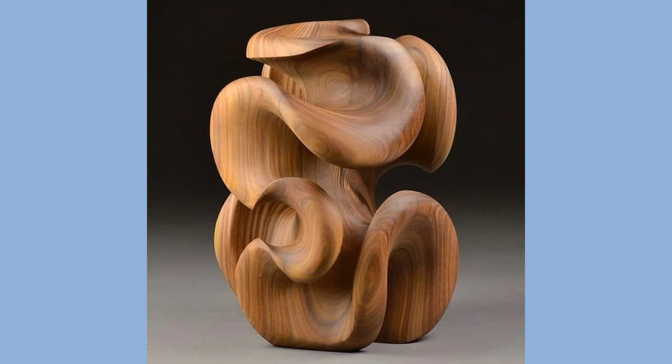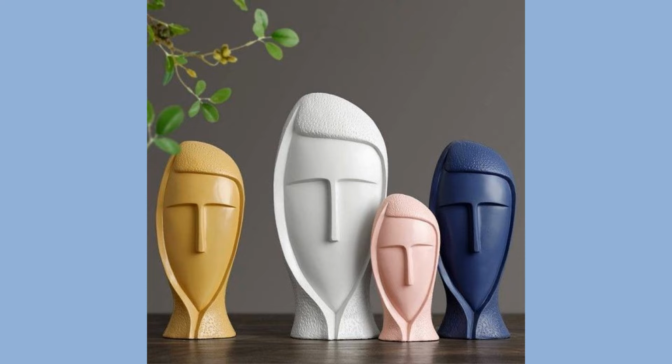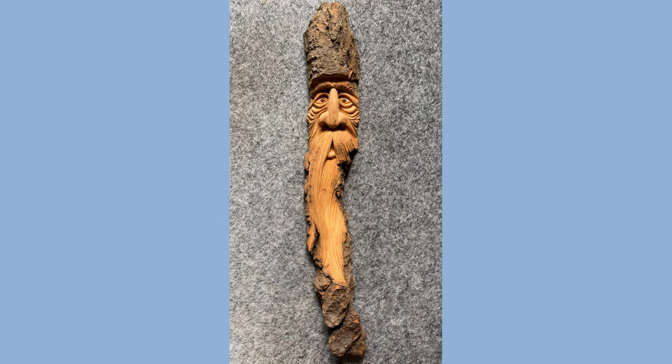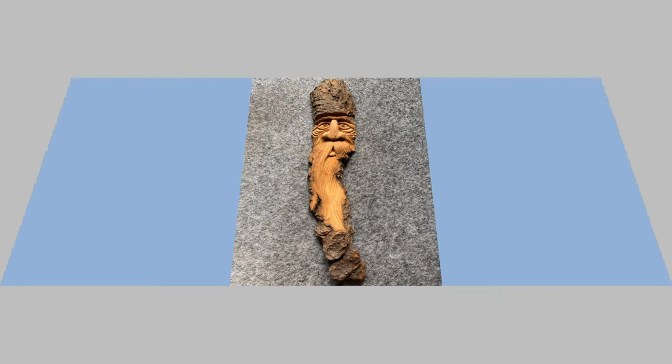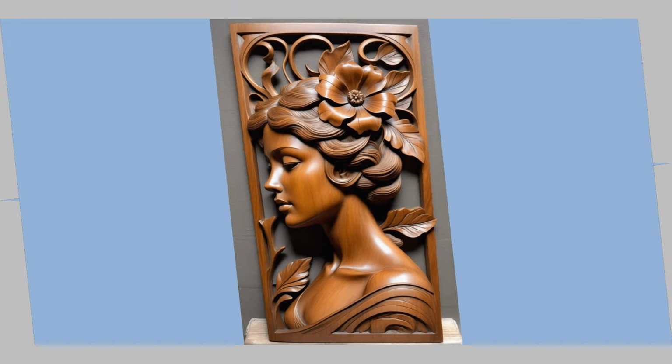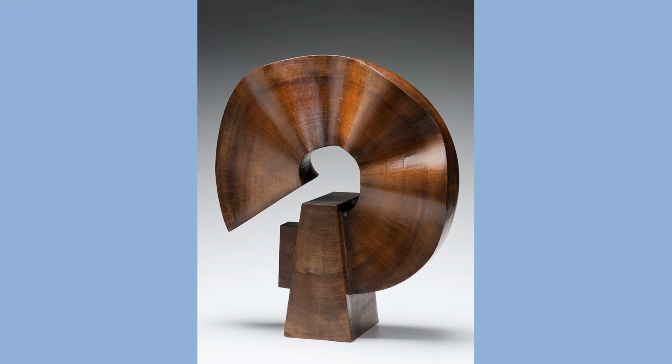Another elegant option is a wooden candle holder. You can carve patterns into a small log or create a minimalist block design for tea lights. The warm glow of candles paired with the natural beauty of wood creates a cozy ambiance.